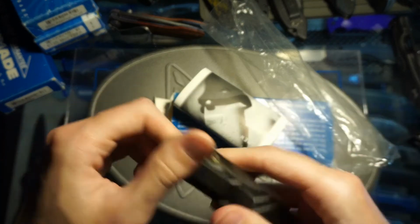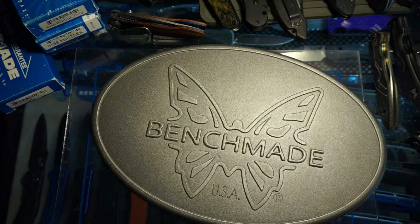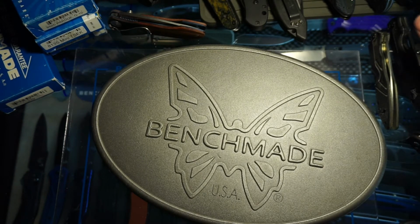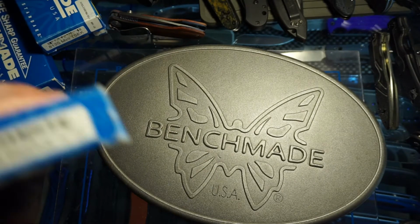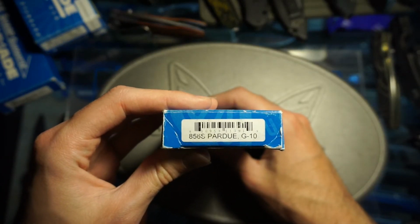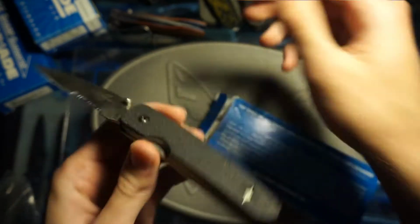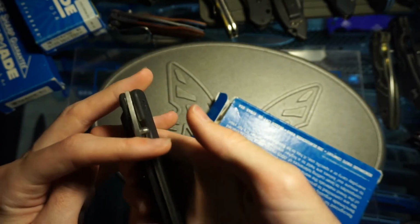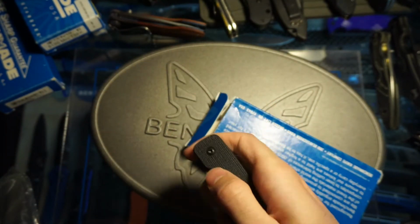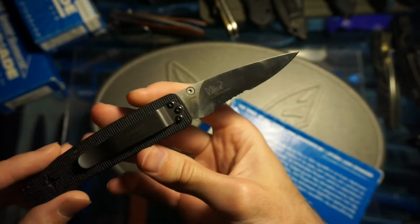Elishewitz just coming in with the heaters today. Number 20. Almost there. 856 S Pardue. So this is another one of those little Pardues. It's the G10 one versus the aluminum. I prefer aluminum, but cool little knife. I think it's a little pocket rocket. Cool. Mel Pardue coming through.